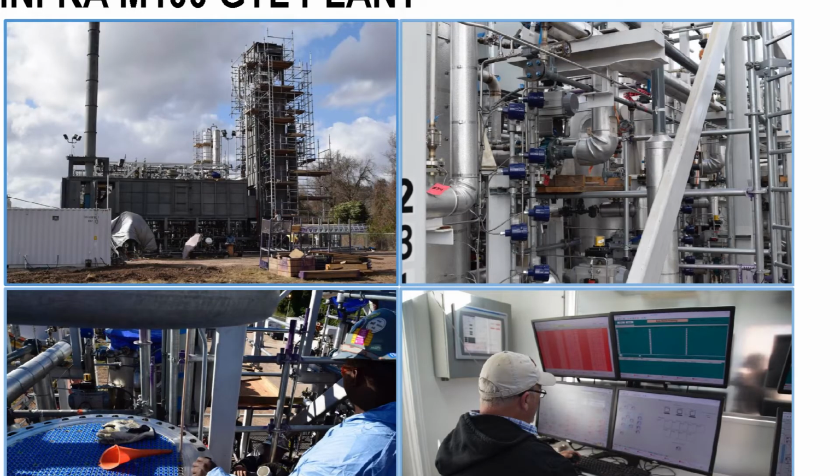This plant is in the final stages of commissioning. We will be introducing gas in a few days, and then we'll see also the resulting product. We already have the offtake agreement for that product with the refinery here. This will be used as a demonstration of the features of the technology and also of the economics of our process. There's just a few more pictures of the plant.